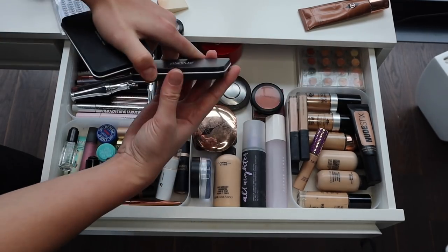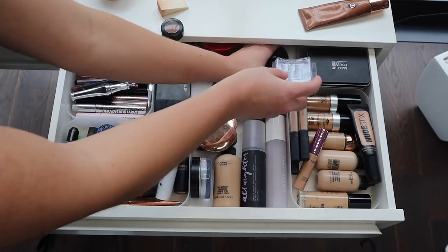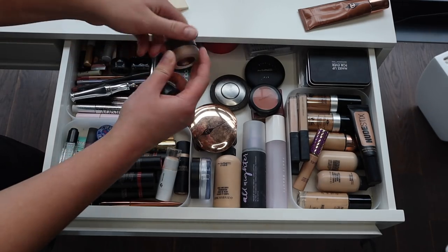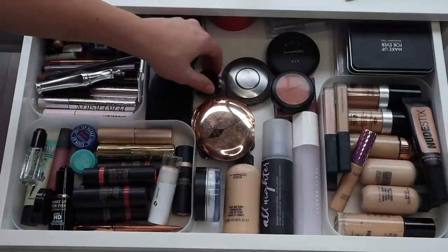Then I just have some other pressed foundations for a bit more coverage if I want more of a pigmented setting powder. I'm gonna put my lashes back there. And now these are some cream shadows from Charlotte. I love that. That's gonna stay in here. And this is just a good eyeshadow crease color to have. So I think these can probably sit in here.